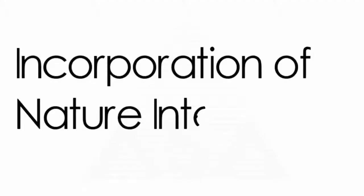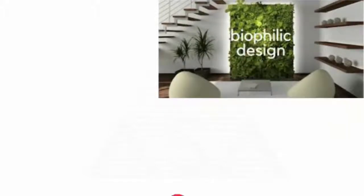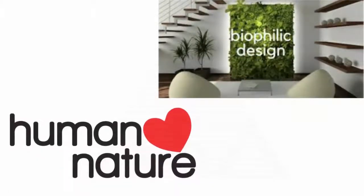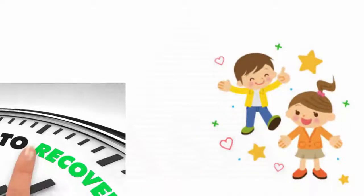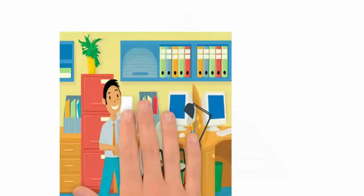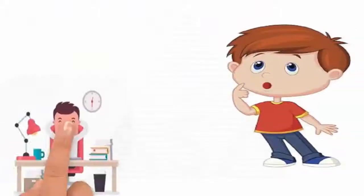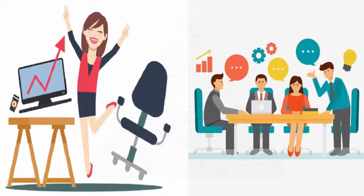Incorporation of nature interaction. Develop a biophilia plan for human-nature interactions to boost positive feelings, fulfill the psychological need in life and speed up healing and recovery time. Quiet space for focus. Provide a designated quiet space for focus, contemplation, relaxation, job satisfaction and group cohesiveness.